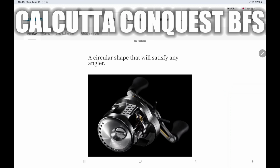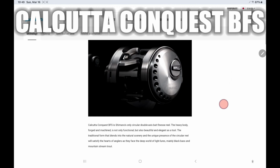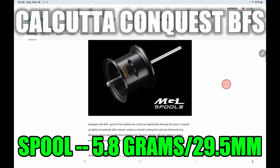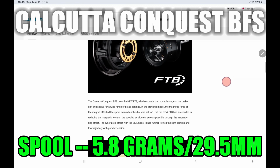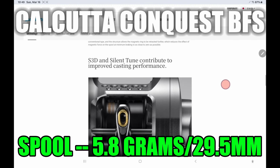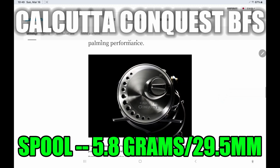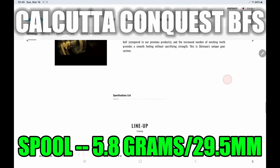And in fact, I credit the Shimano CONQUEST BFS for single-handedly bringing back a round reel renaissance, as it's inspired many copies. Now being a CONQUEST, it is all metal with very few plastic pieces. It has a huge bearing count, and it's built with a precision that few reels can match. Everything about this reel is made to last decades, and if you can afford one, then go for it.